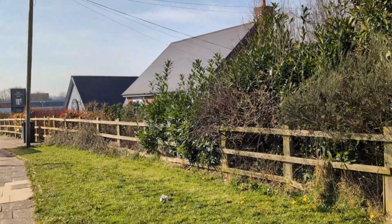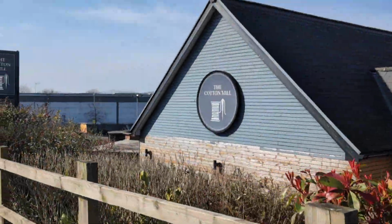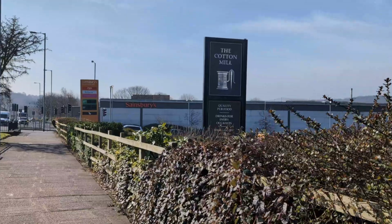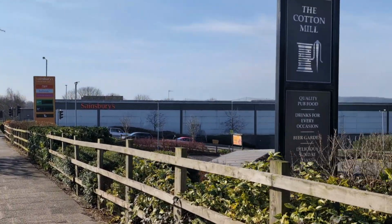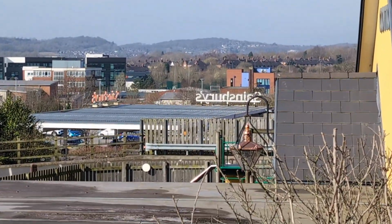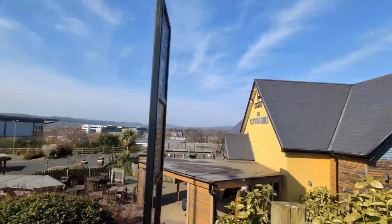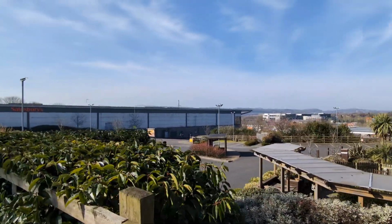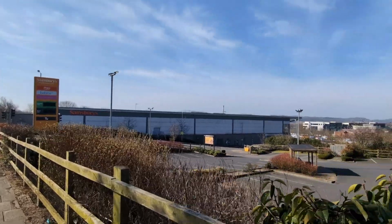But here we've got the cotton mill coming up. So yeah, this is the cotton mill and the Sainsbury's as well. I don't think the Sainsbury's has been here all that long, so I think it's quite a new built Sainsbury's, this one. And you can see in the distance over there, we've got Newcastle College. But yeah, this is the cotton mill, and it's empty at the minute. Not one car here. Sainsbury's is busy.